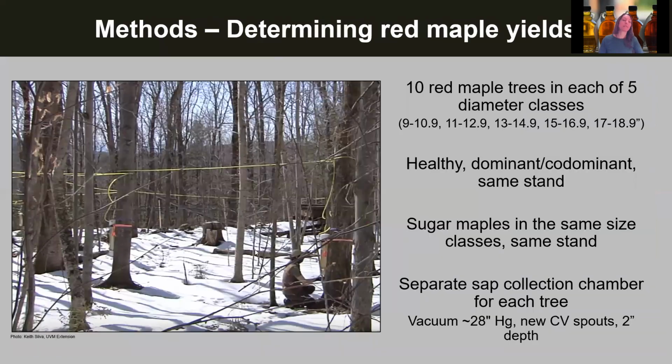And so to determine the total yield from red maple trees, we had 10 red maple trees in each of 5 diameter classes, ranging from 9 up to just under 19 inches. They are all in the same stand, healthy, dominant or co-dominant.